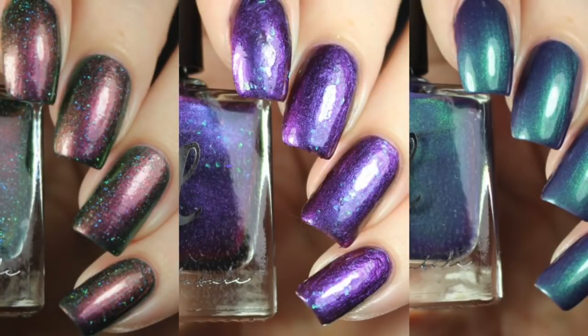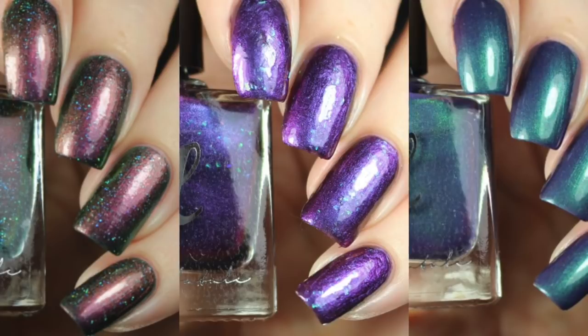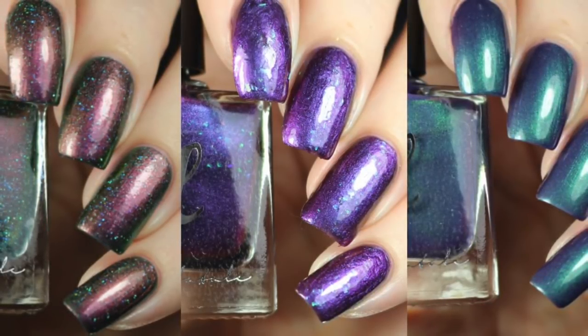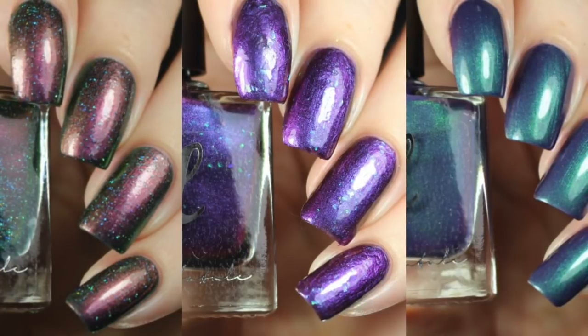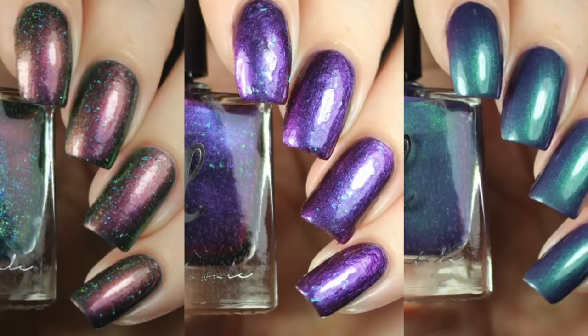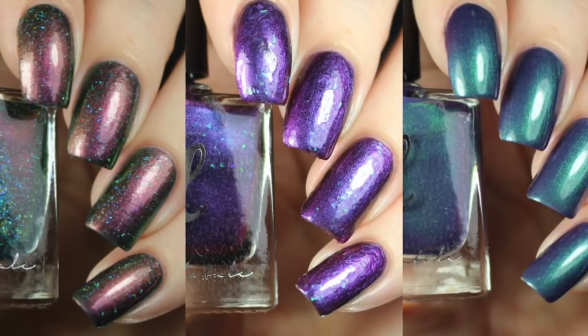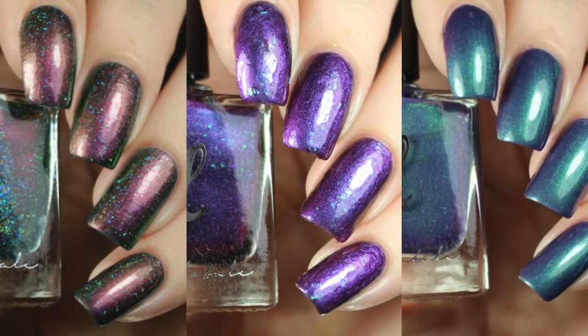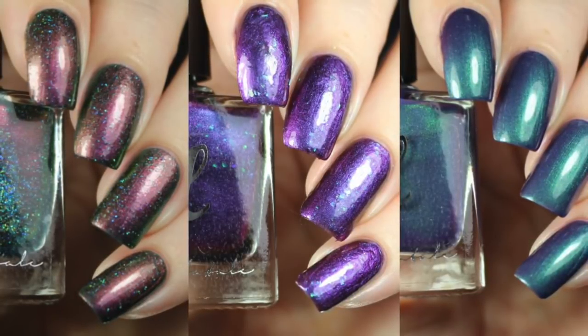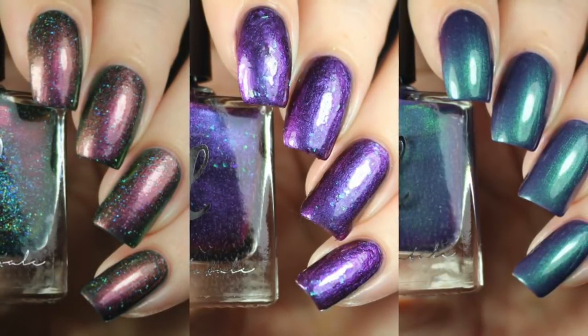Today I have a look at the Multichrome Madness group on Facebook. Every month they have a new maker come in and make some custom polishes just for the group. So this is the June 2018 offerings, and this is from Femme Fatale Cosmetics. So these were sent to me for a review, and as of now they have just the Femme Fatale names. So we're going through MCM, which stands for Multichrome Madness, and then 1, 2, and 3.